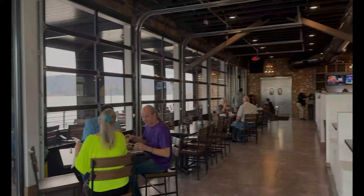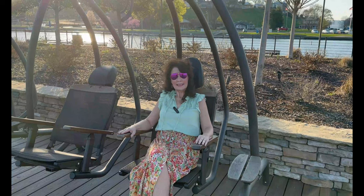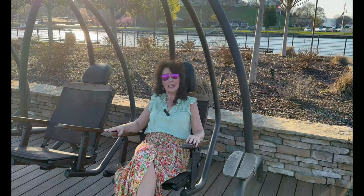When you come out to the City Harbor, they have lots of swings and seating out on the spacious deck where you can take in the fantastic views. It kind of feels like you're on a vacation. I would highly recommend that you come to Guntersville, Alabama and check out the harbor.